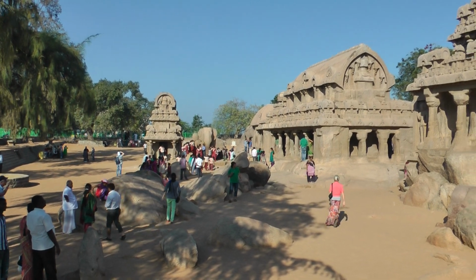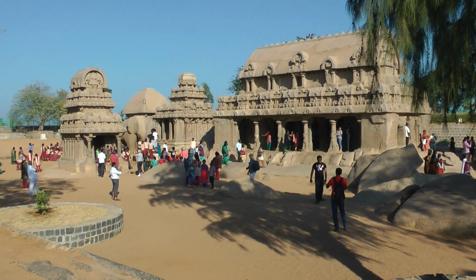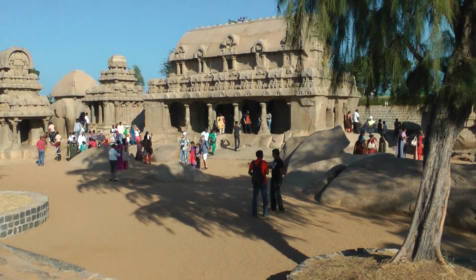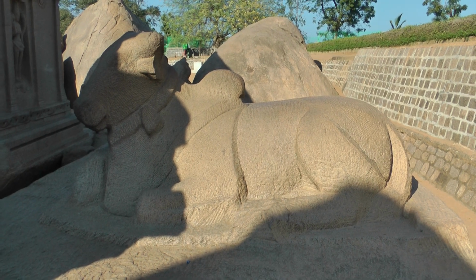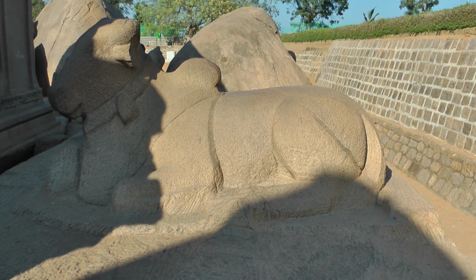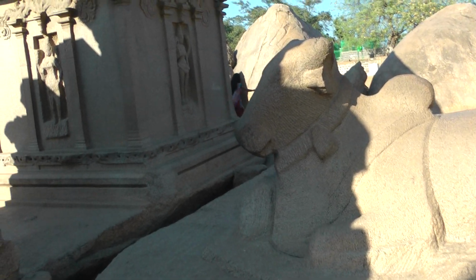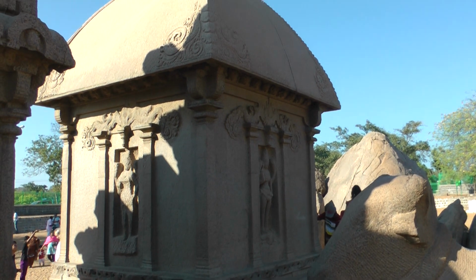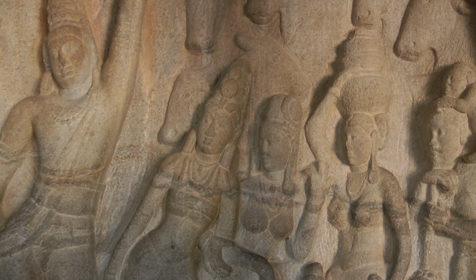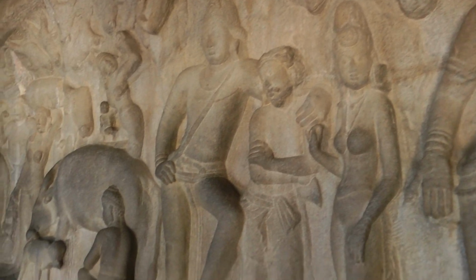In the 6th century. A huge elephant over there. Here's a huge bull, again just carved out of the rock. How much rock has had to be taken away to leave that? Oh, hammer and chisel stuff. These are more carvings. This place, Mamallapuram, carved in this granite.